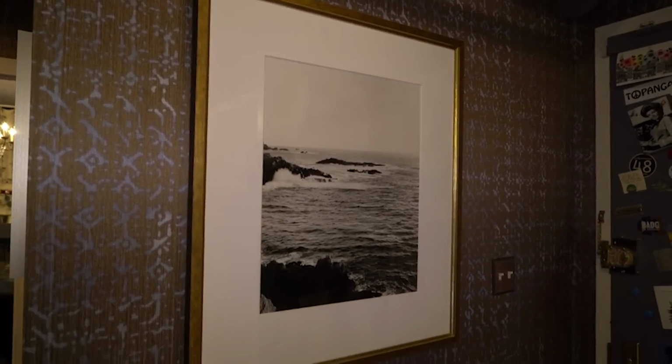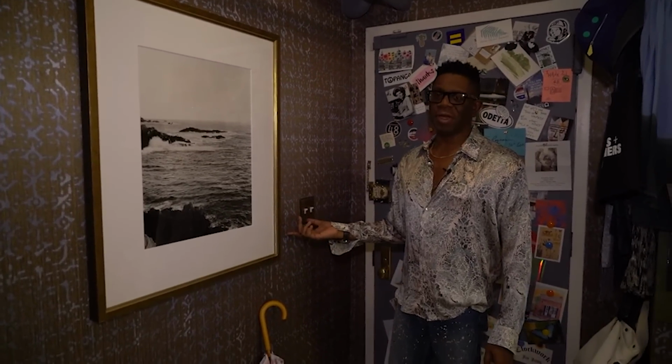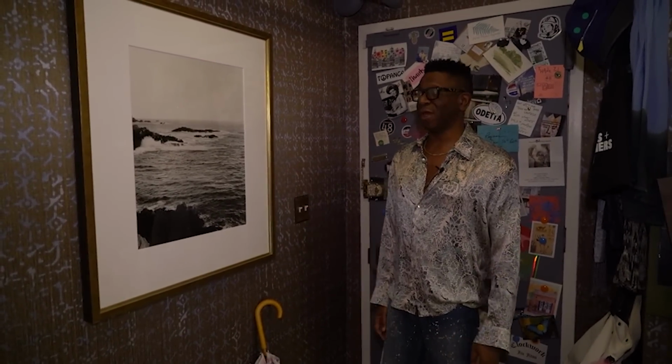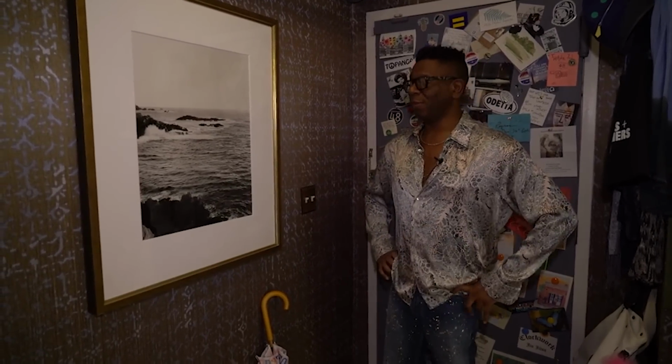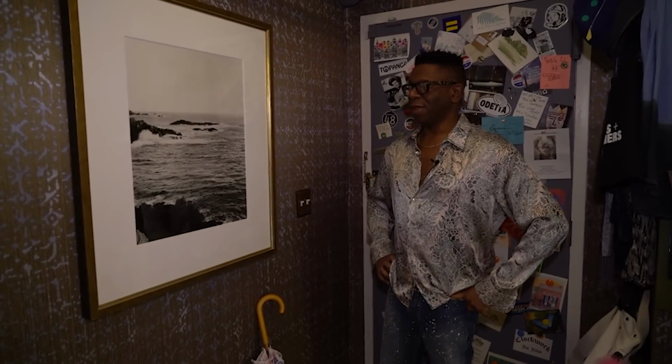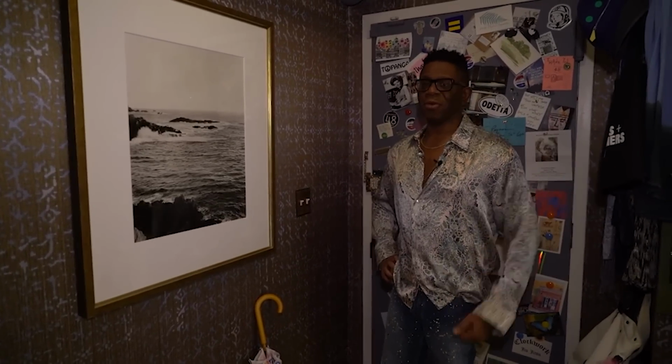I have this great photograph. It's actually from Ralph Lauren. I got it for Christmas like 20 years ago. And I had it framed. It was my favorite photograph for a long time. And I put it here because I like seeing it, and you see it from everywhere in the apartment.